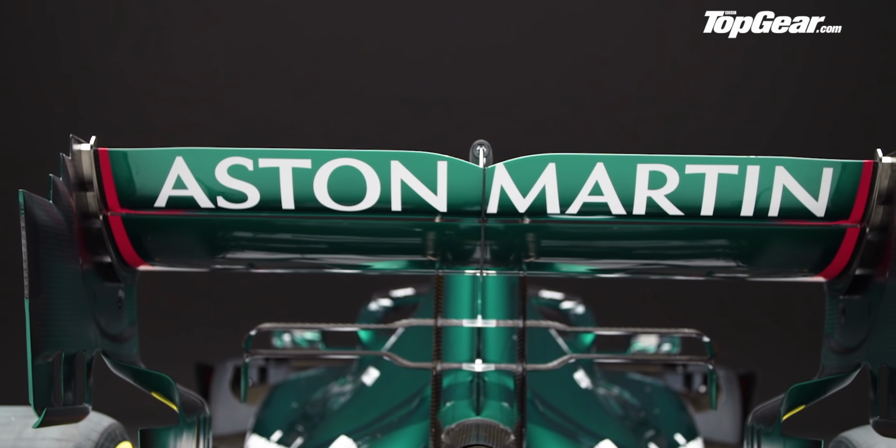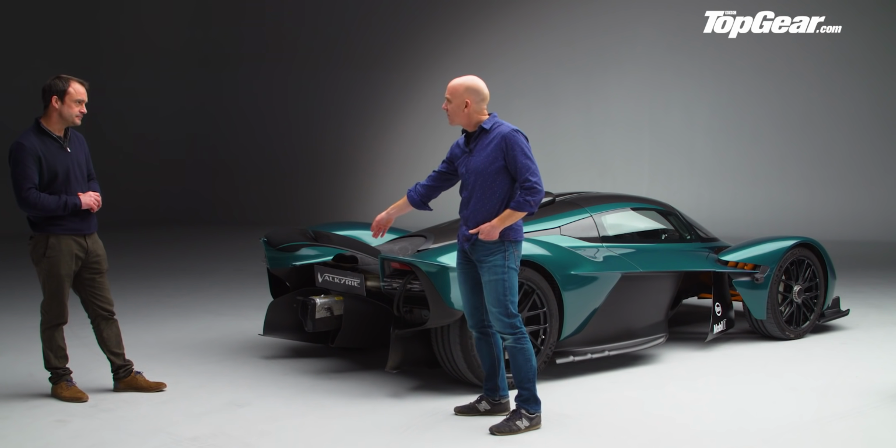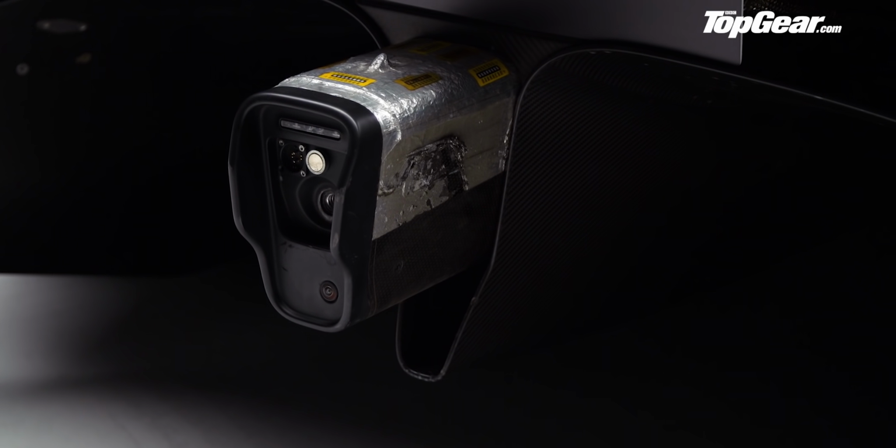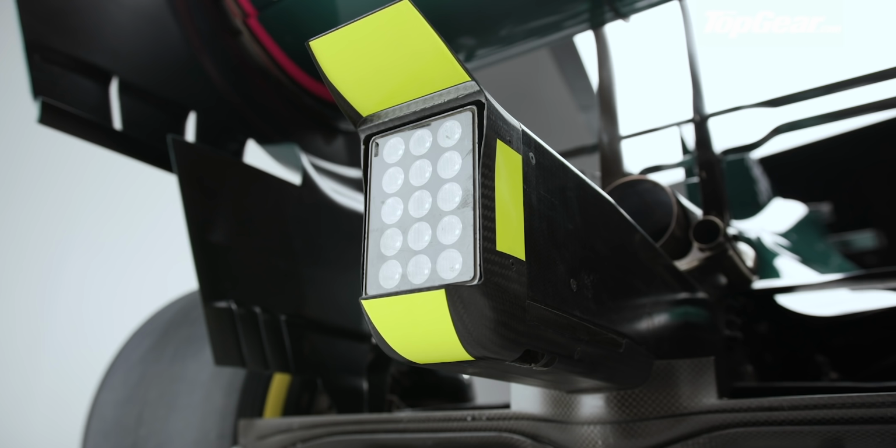Right, I see. And then I look at some of the details on this, because obviously where you've got this, I believe it's the rear crash structure, is it? Yes. So it looks exactly the same as you've got on the Formula One car. Exactly. You've just got a carbon beam out the back of it.